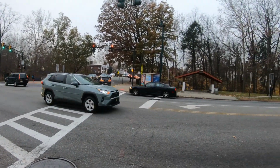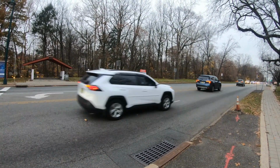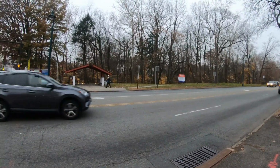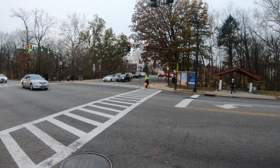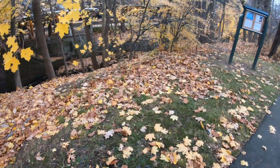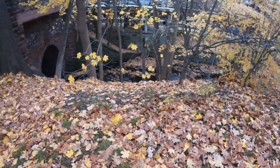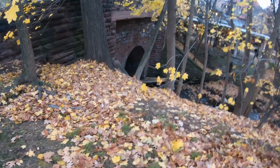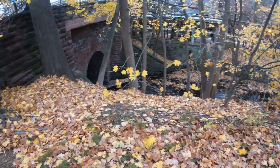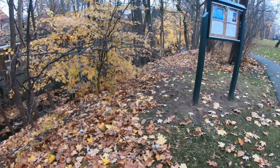I think there's a little river in this cut. I don't think it's just the railroad, but I could be wrong. Yeah, and there is a stream down here that runs parallel to the tracks, and it goes through a culvert underneath the bridge, and so you can see the station through the foliage.